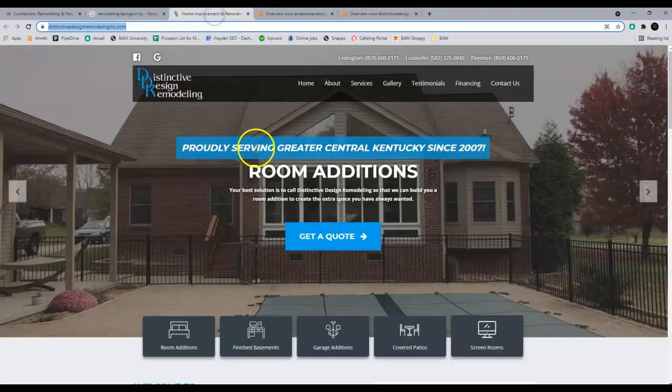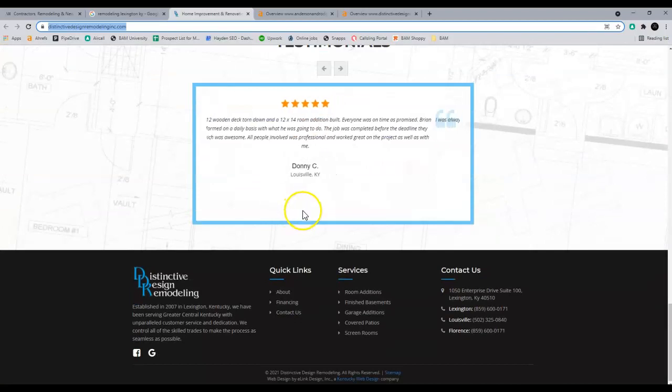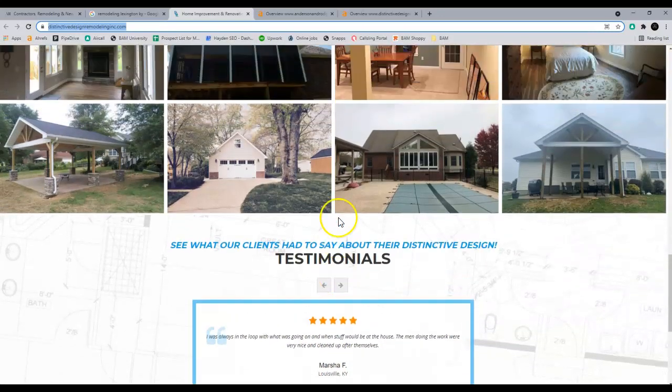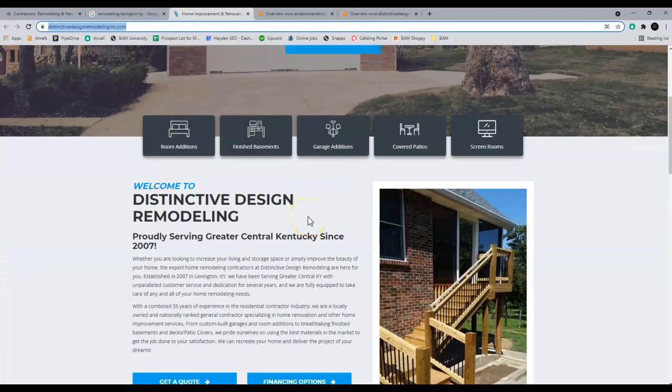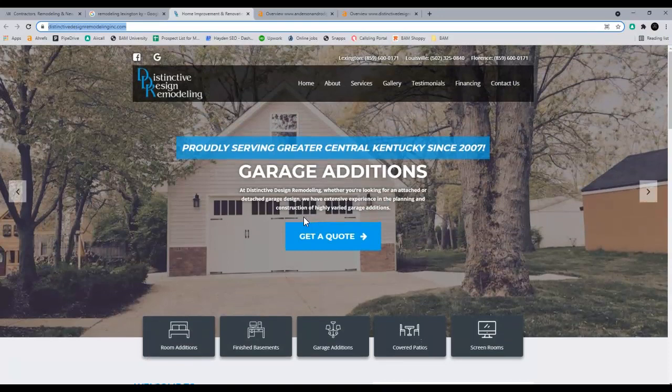I do have your competitors pulled up here. They have a little bit, maybe more content. These tend to carry more content depending on how many slides they have here. It's pretty close, but that's good for you because that means it's easy to beat. You want to have more than them, and you want it to flow nicely and look nice.